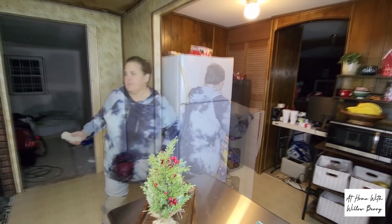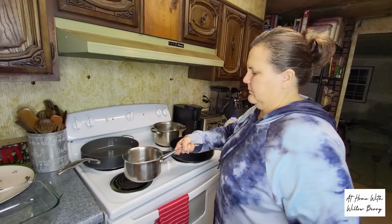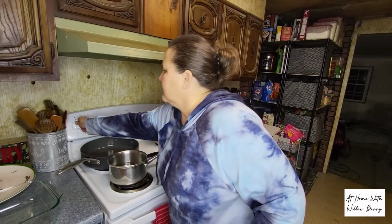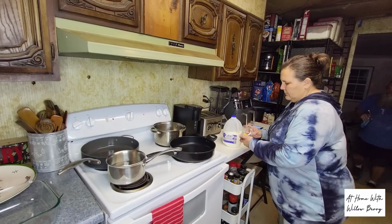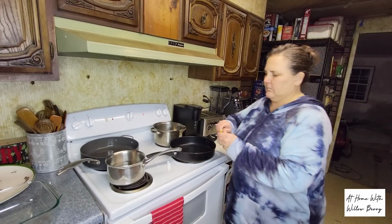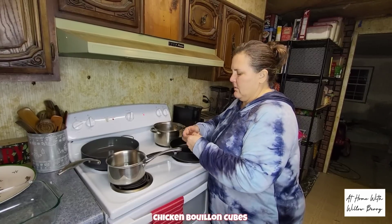Tonight's dinner is what I call a messy meal because it messes up so many dishes, but it's a really tasty meal, so I don't mind making the mess once in a while. I usually try to make meals that are easy to clean up, you know, just a couple of pots and pans and maybe a few dishes. But unfortunately, tonight it gets pretty messy.